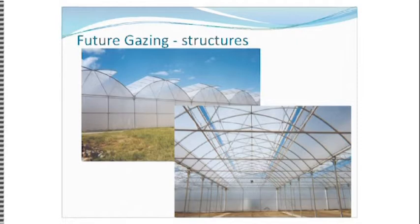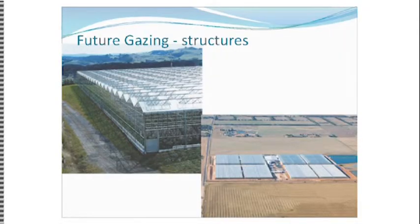And we went into things like the sawtooth, that was an improvement, still had its limitations. Then we went into these Gothic-style poly houses, which are probably the optimum in terms of shape there. These days, pretty much all of the commercial investment is in glass for a lot of reasons. And this is a shot of Divine Ripe in Adelaide. They've built another, well, almost double that space there now, and it's becoming the norm in terms of the essential structure that we look at.